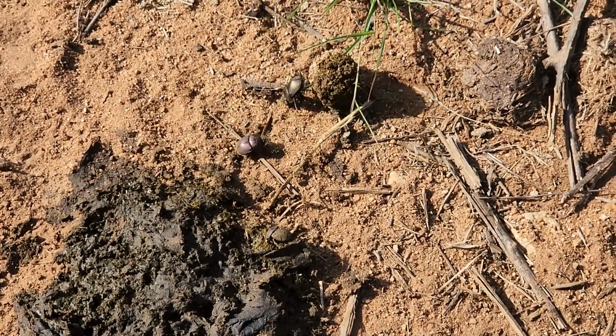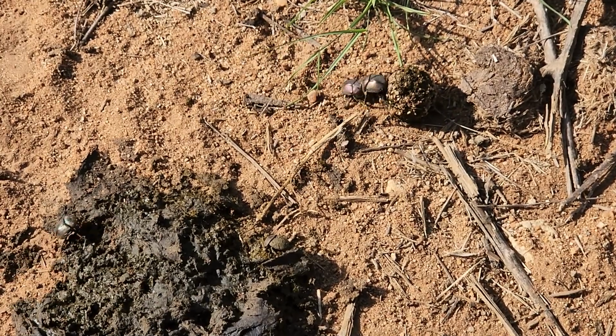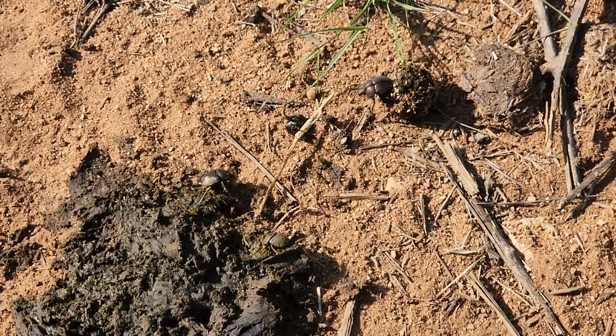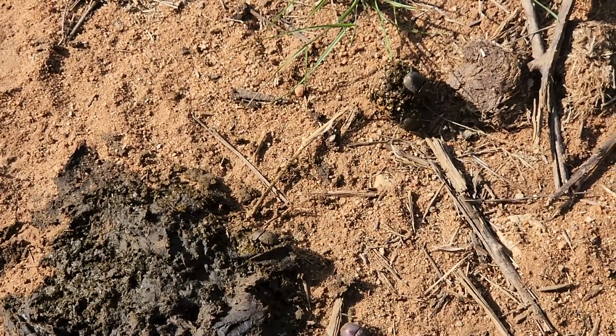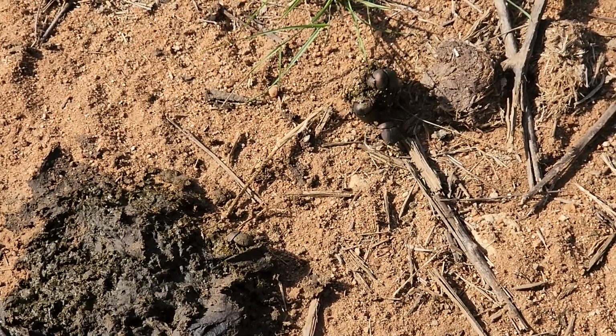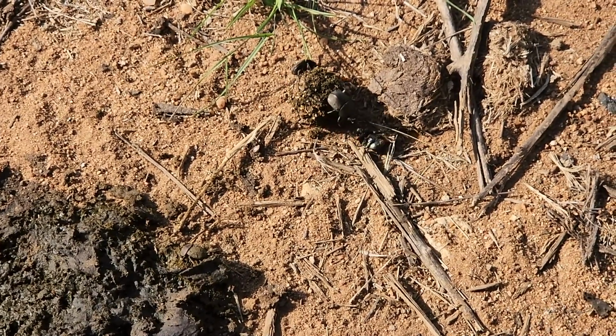Females of most species desert the buried dung after laying eggs in it. But there is a species of dung beetle where the female actually remains in the chamber until the next generation of adults emerges. For some reason, the brood will not emerge without her presence, which is just quite incredible.